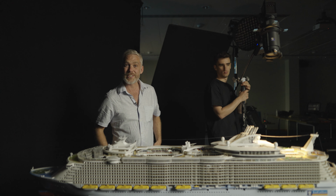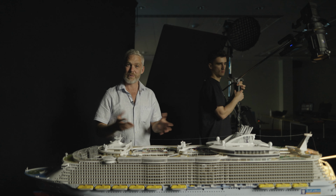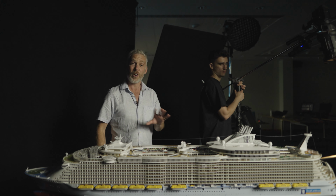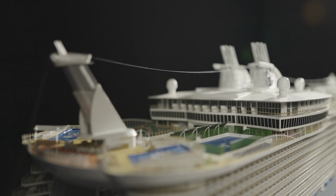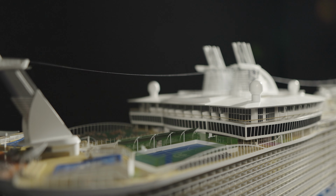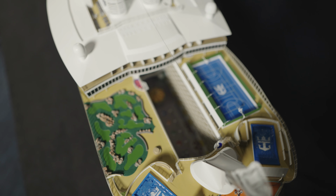So this is the Oasis of the Seas. It's a cruise ship that is run by Royal Caribbean International, and it was launched in 2009. And at the time, it was the largest cruise ship in the world. It's also one of the greenest, most innovative ships afloat. It's an architectural masterpiece.